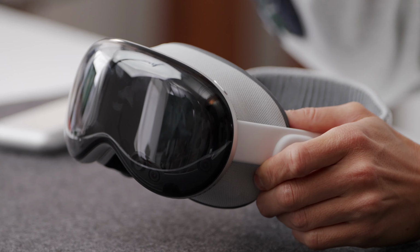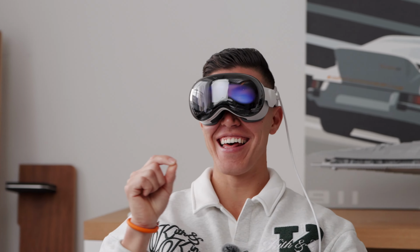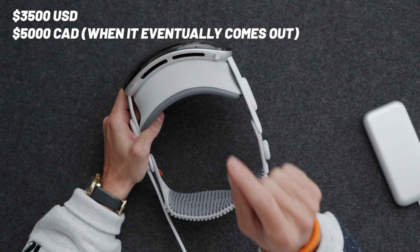I'm gonna give you my hot take review in 60 seconds. So hands down, the best AR, VR headset that I've used, without question, end of debate, period. Is it worth it as a Gen 1 product for $3,500? I honestly still don't think so for most people.